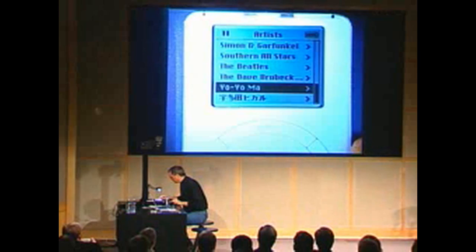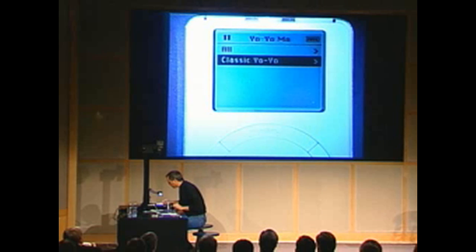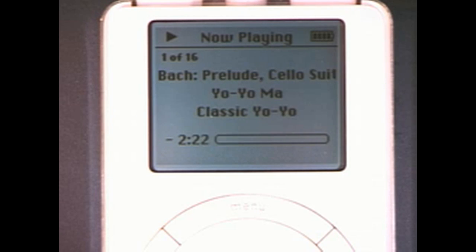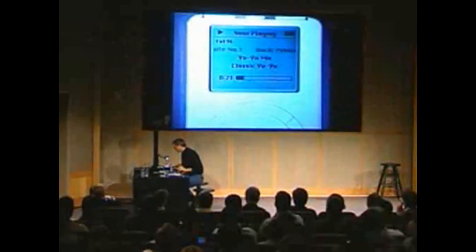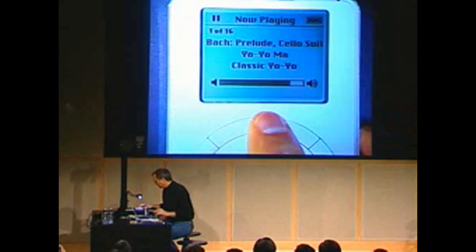So let me go down to the end. I'll pick Yo-Yo Ma. And here's all Yo-Yo Ma's albums. It lists all the albums. I only have one on here, so I'll just pick this one album. And I can just pick anything I want. So just pick the first song. Very simple.